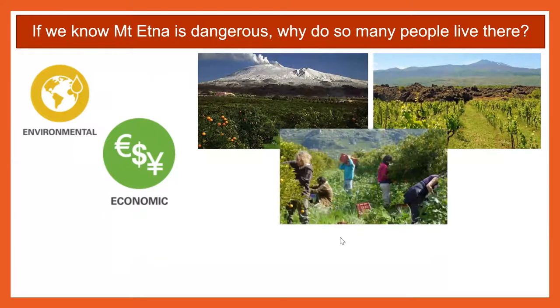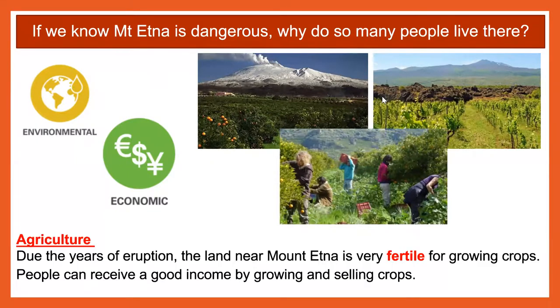We can see in these pictures that there's a lot of farming and agriculture going on. So due to the years of eruptions from the volcano that you can see here, the land near Mount Etna is very fertile. Now, if the land is fertile, it is very good for growing crops. People can receive a good income by growing and selling crops, so by farming the land. So that's one reason why people will be living there, because it's a good place to make money and to farm the land.